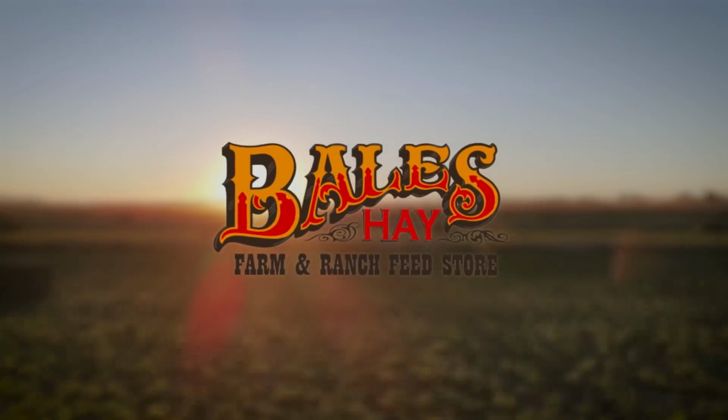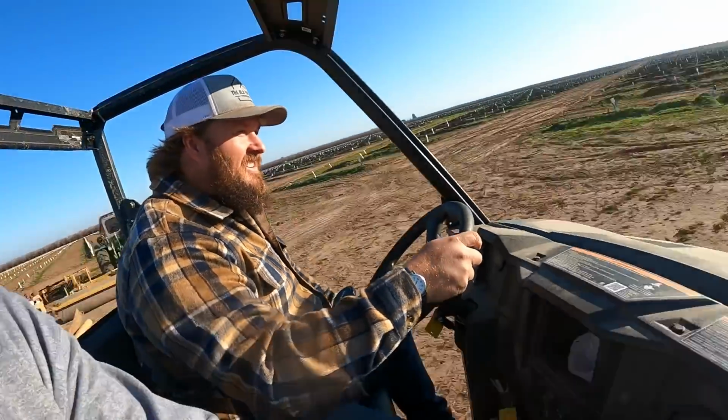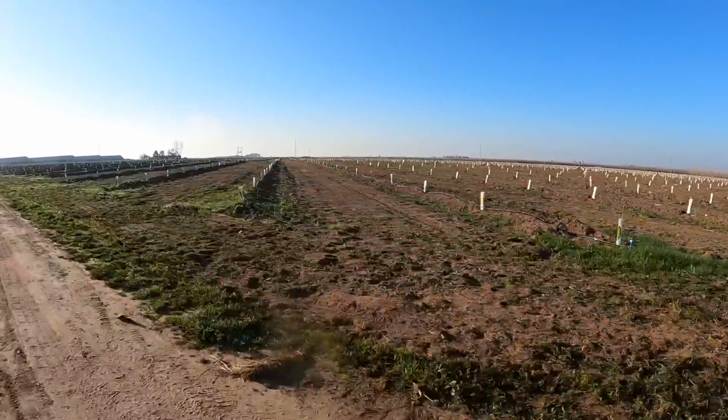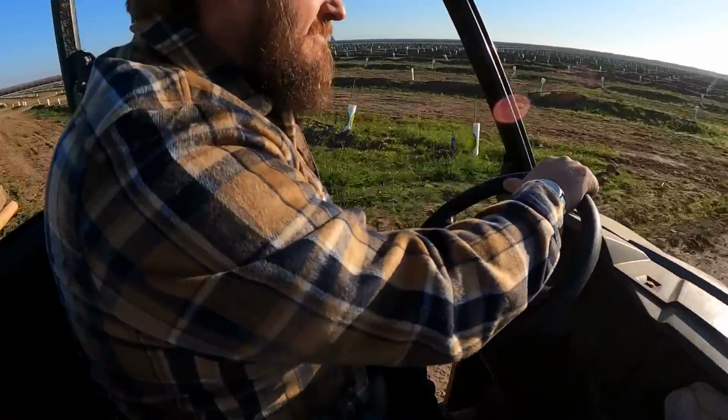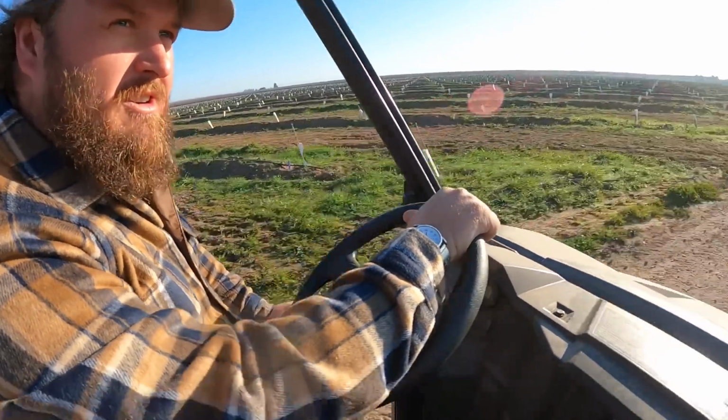We're making hay. We are now cruising around the Valk Ranch. Brand new trees, almond trees. When were these almond trees planted, Ryan? Oh, I'd say just a couple weeks ago, Trevor. Just a couple weeks ago. They've got some other areas that are from 2013 and 2015.